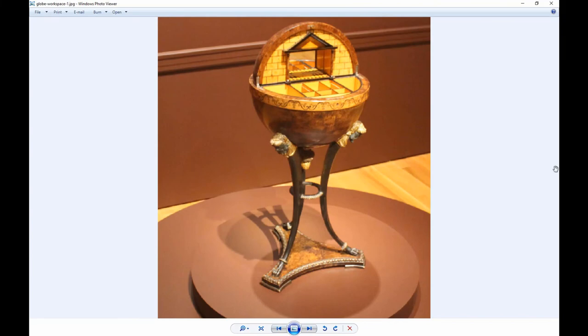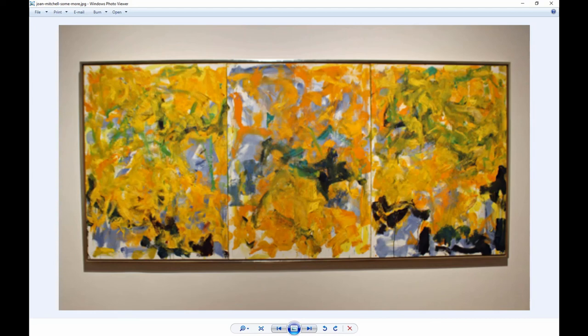For some reason, I really like this work by Joan Mitchell. Maybe it's because I like the title so much. It's just called Some More. So, Some More, I guess she had some and then she painted some more, and it's just one of my favorites.